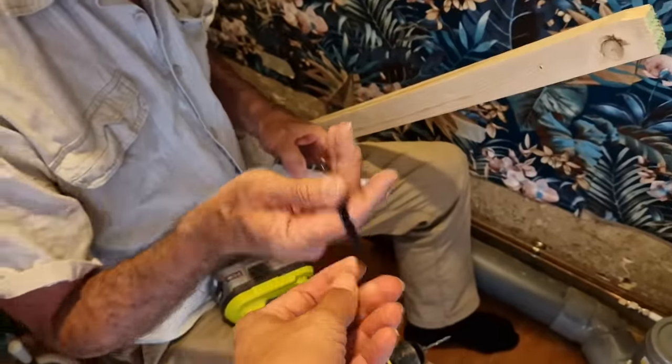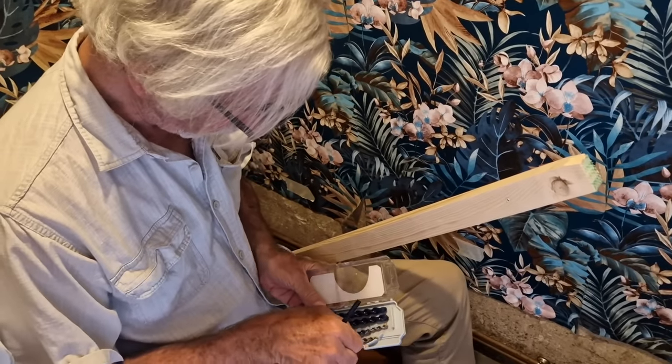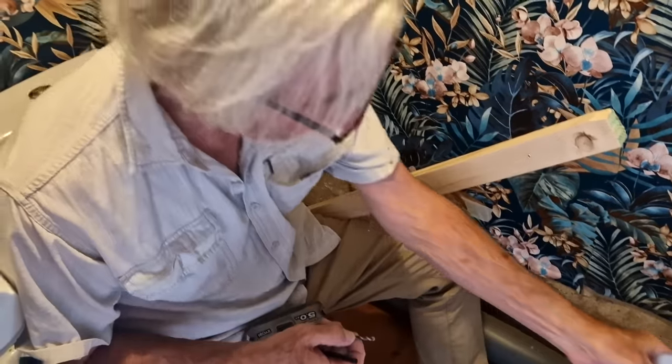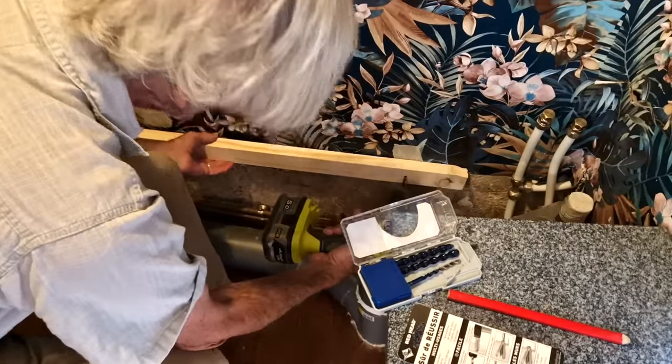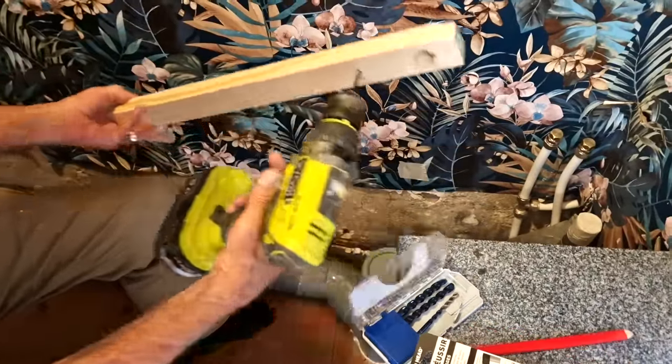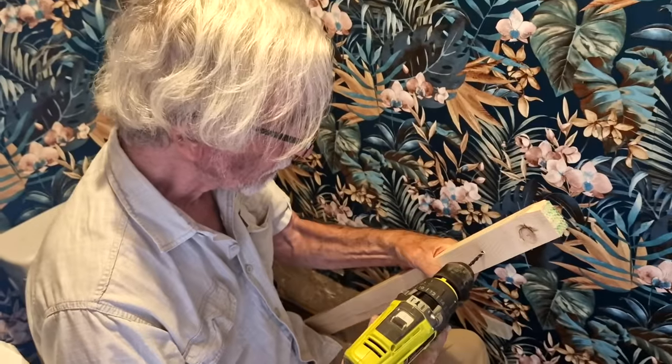If I could mark it using the end of this, but then I would dull that point and it never would work good again. So I'm going to get one of these out and run through the hole because it won't matter if this touches concrete. Yeah, I'm going to make it through the hole. Let me get through it. Oh, jeez. Don't squish your feet.